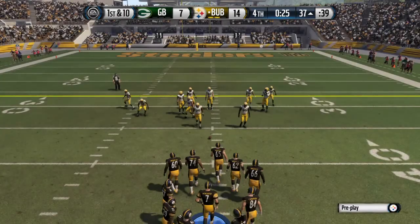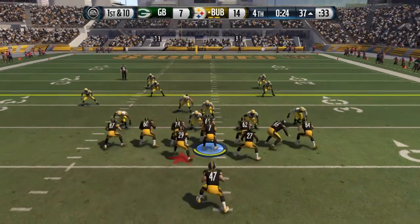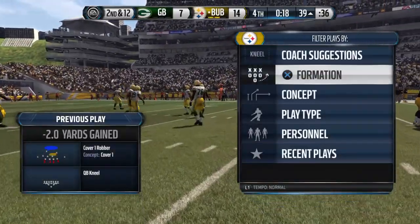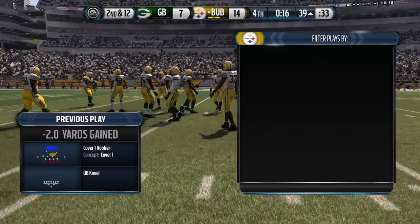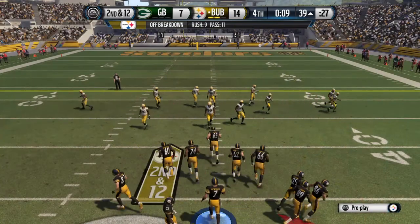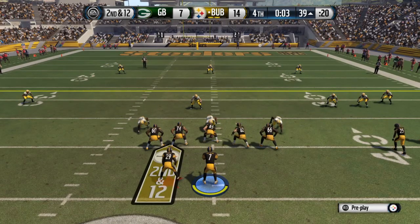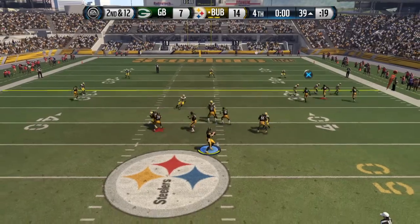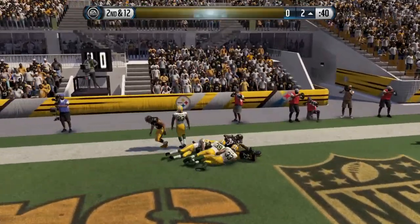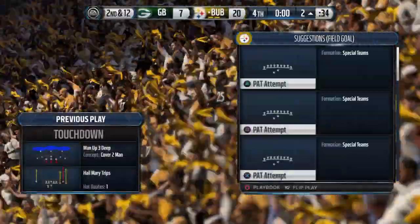Set up now at the 37. Takes a knee. Plenty of defensive backs out on the field for this one. The Steelers have it at the 39. Scanning the field. All the way home, just in time, a late touchdown. Well, that touchdown just put the icing on the cake, Jim.